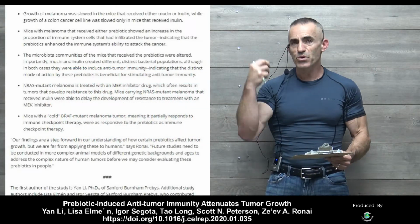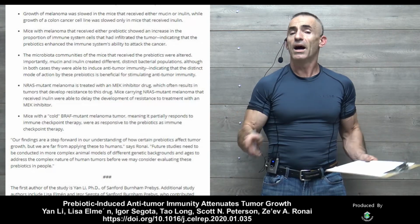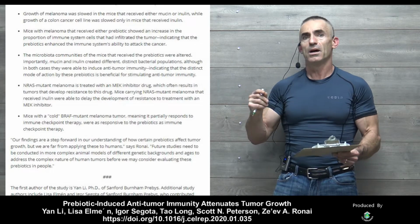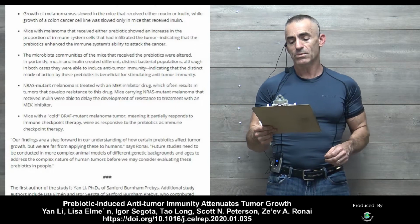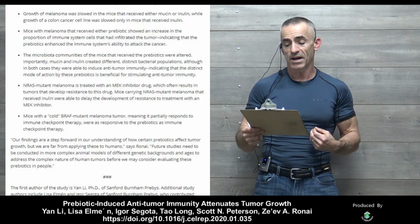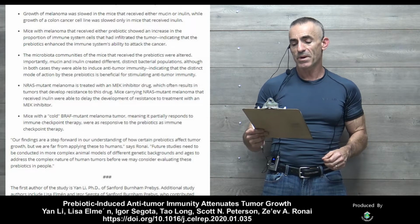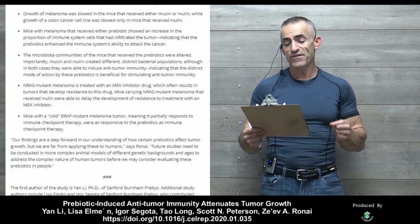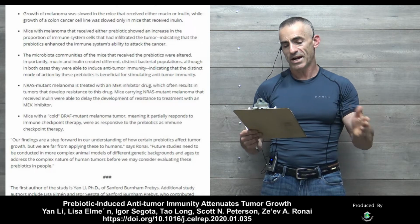All right, we're just going to read right through here because it explains it beautifully. Again, towards the end, in a few seconds, we'll go towards the dosaging, but to proceed as follows. Growth of melanoma was slowed in mice that received either mucin or inulin, while growth of colon cancer cell lines were slowed only in mice that received inulin. We're going through the highlights. Mice with melanoma that received either prebiotics showed an increase in the proportion of immune system cells that had infiltrated the tumor, indicating that the prebiotics enhanced the immune system's ability to attack the cancer.